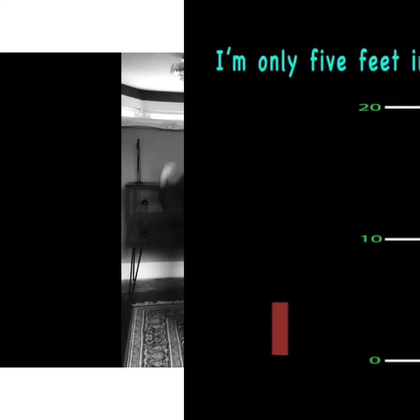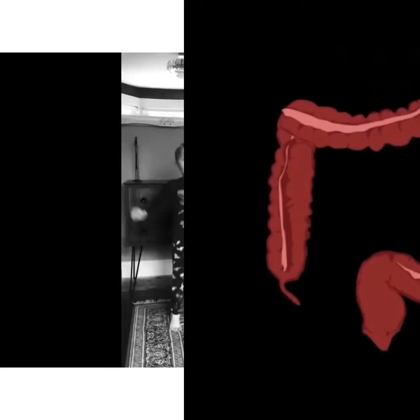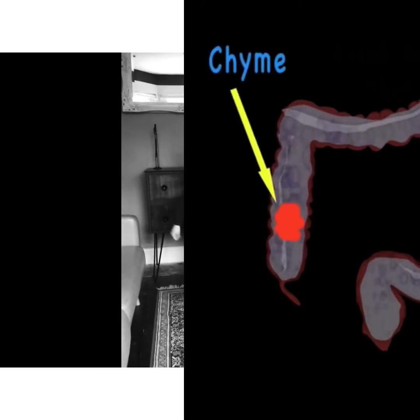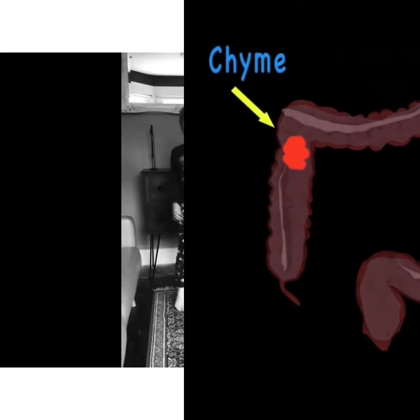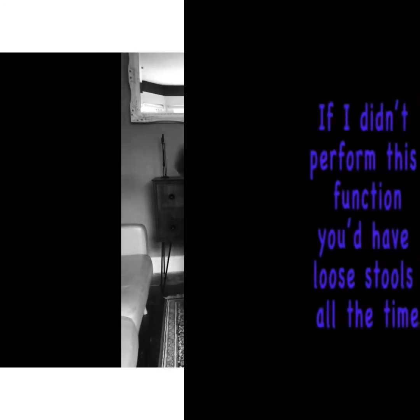I'm only 5 feet in length, but I'm wide, which is why I'm called large. My most important job is absorbing water from your chyme. If I didn't perform this function, you'd have loose stools all the time.